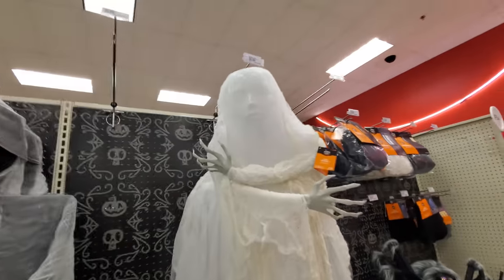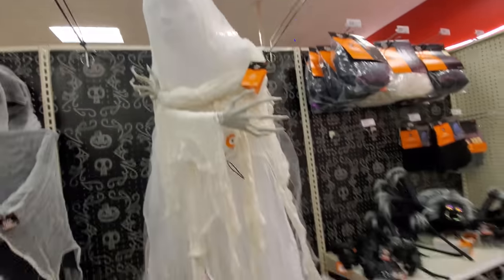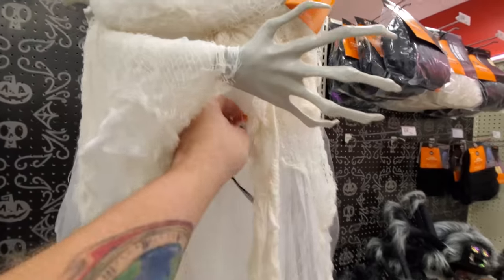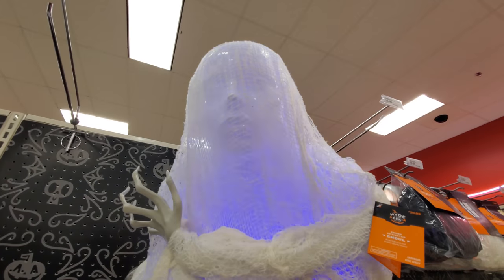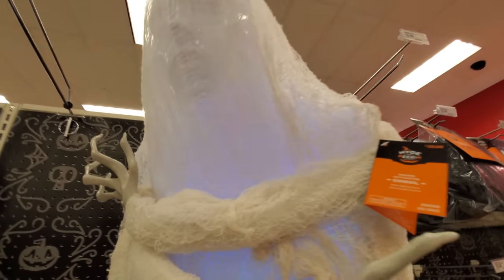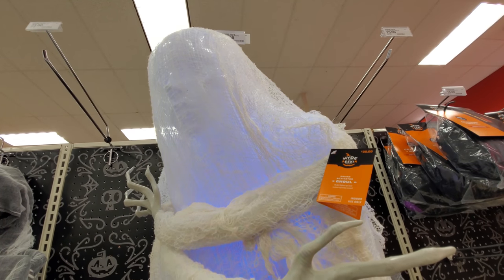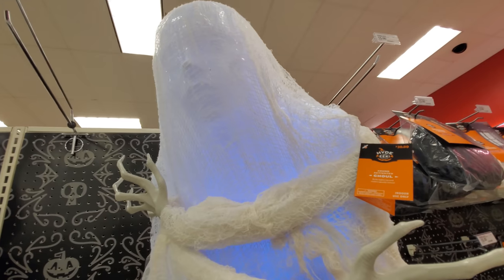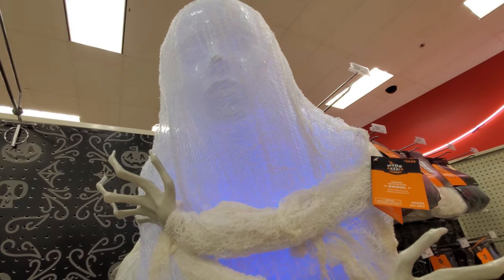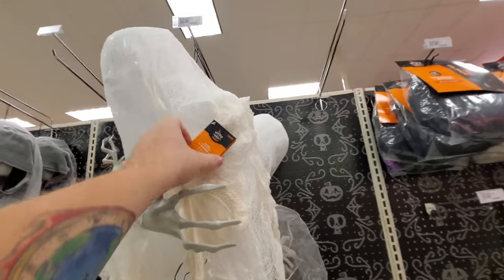Look at this spooky prop right here. Oh, I bet it lights up. Check this out. Yes! And it makes like bubbling spooky sounds. That's pretty cool, actually. That's only 30 bucks. That's a pretty good spooky prop.